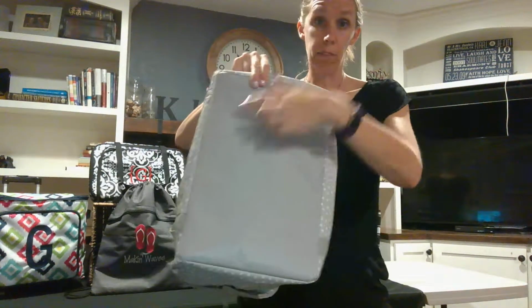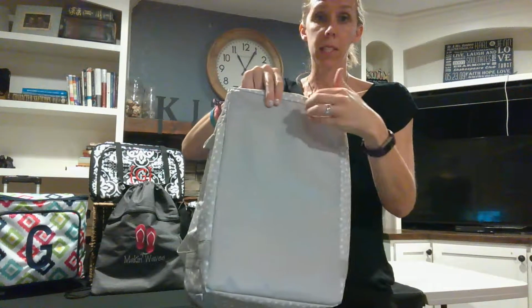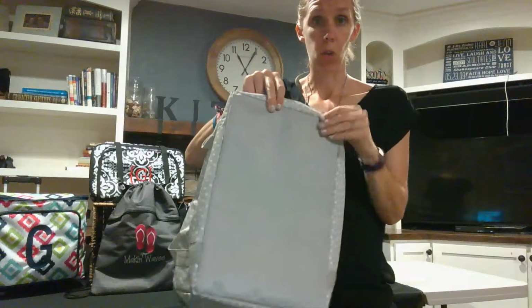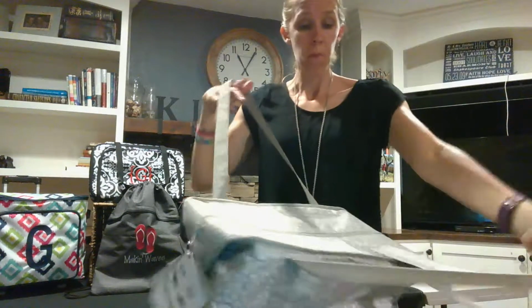Then we have the Fresh Market thermal. So this one I can easily fit 3 gallons of milk in here. I stagger them 1, 2, 3, and then I still put all those other things around the edges of them, the cheese and the frozen vegetables and all that kind of stuff.